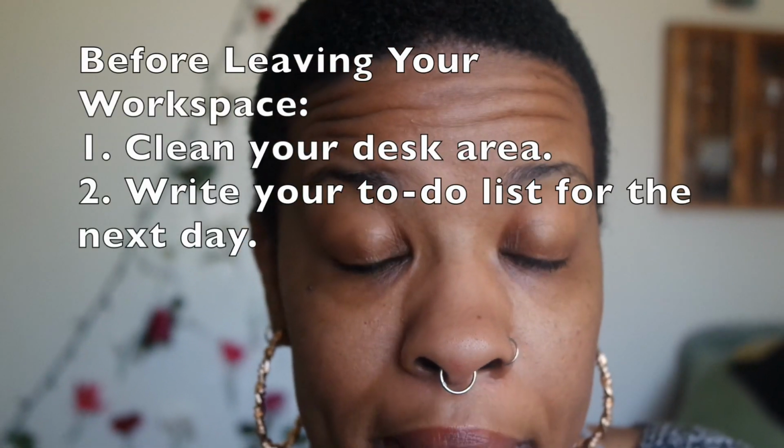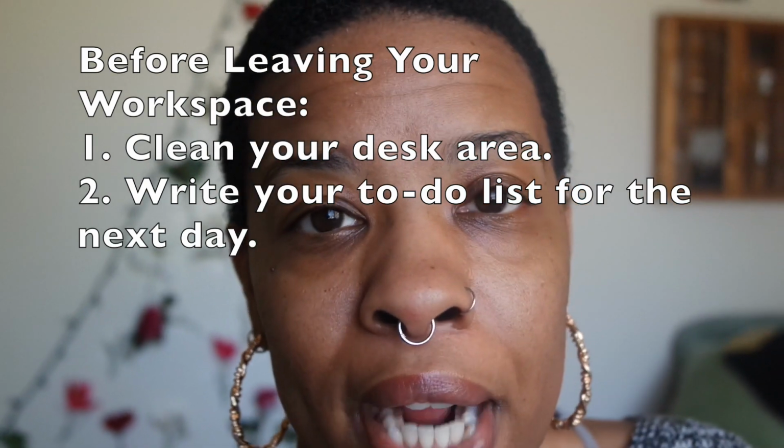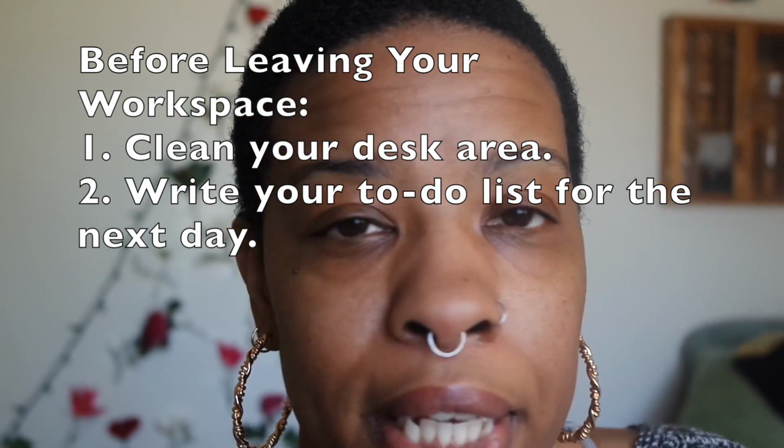The first tip is, at the end of the night, you should do 2 things before you leave your workspace. One is to clean off your workspace, and the second one is to write your to-do list for the next day. I like to clean my workspace so that when I get up and start working the next day, I have a clean workspace to start with. It just helps mentally, emotionally with being productive, in my opinion. And a clean workspace, to me, is more inviting. You're more likely to want to do work if your workspace is clean and organized. So number 1, clean your desk.